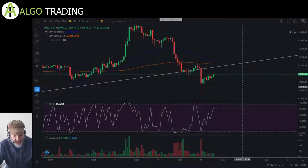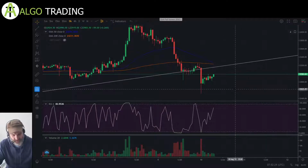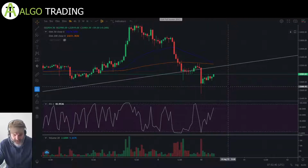A lot of people are saying that the bull run has started. Get excited, we're going to the moon. I'm not 100% convinced yet. I don't do fundamental analysis. I'm not reading the news or anything like that. I look at the main events, but I'm not seeing what's happening in the crypto world. I'm just looking at the charts.